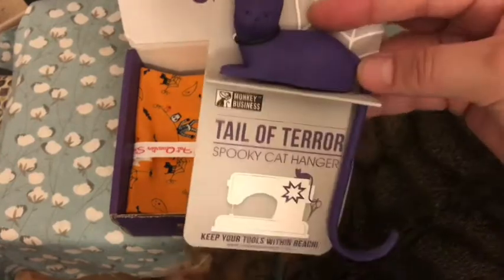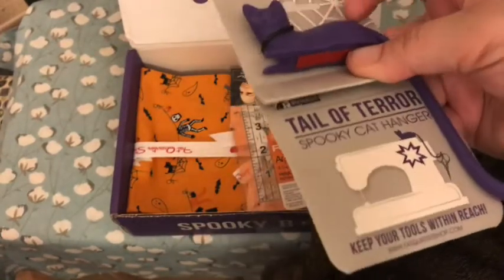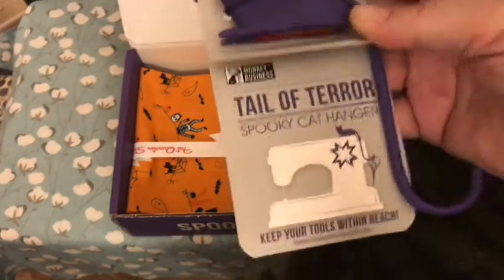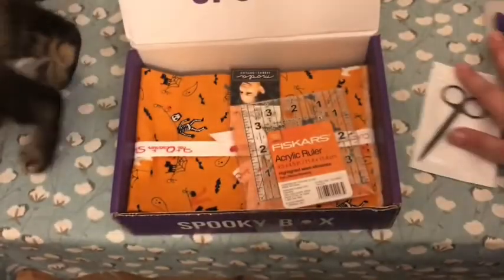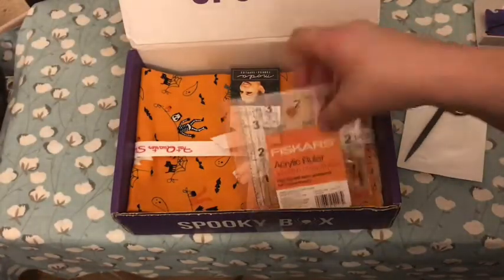I'll just see how that works. It says stick on. Oh, I see. So there's a little adhesive tape there. But I bet you could stick this on with a command strip. Bet you could make that work. Nice. Okay, let's see what's next here.